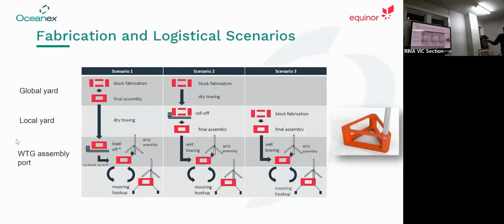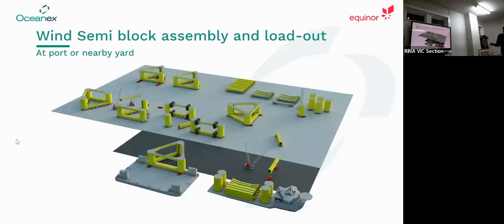So if we look at scenario two as an example, this is what the local assembly would potentially look like. Heavy lift vessels bring in block components, and you'll have multiple stations within the port area or nearby, putting it all together, making the final assembly, then loading out and floating off. There are a lot of technical challenges in that. Float-offs of large structures within port limits or nearby is a challenge. We could be launching them off barges, ship lifts, graving docks, whatever, but it needs to be an efficient process.